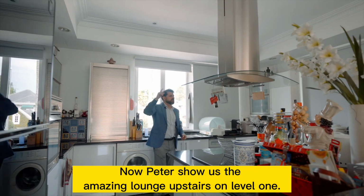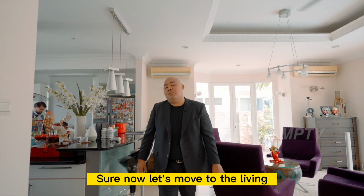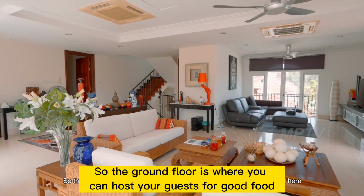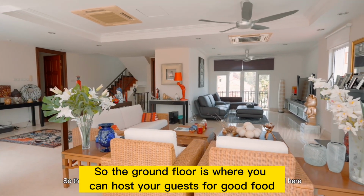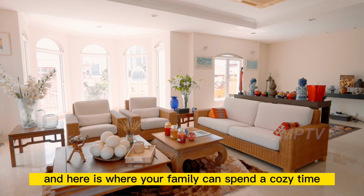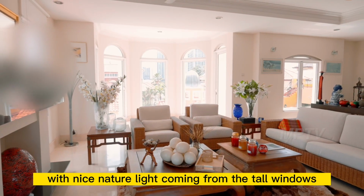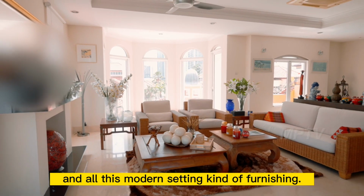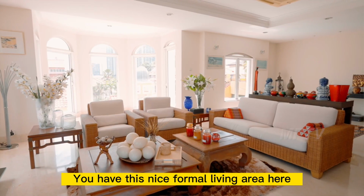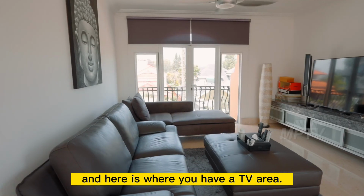Now, Peter, show us the amazing lounge upstairs on level one. Sure, now let's move to the living. So the ground floor is where you can host your guests for good food, and here is where your family can spend a cozy time with nice natural light coming in from all the tall windows there and all this modern setting kind of furnishing. You have this nice formal living area here, and here is where you have a TV area.